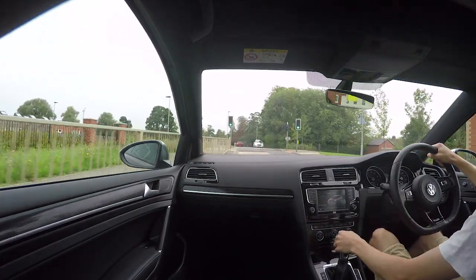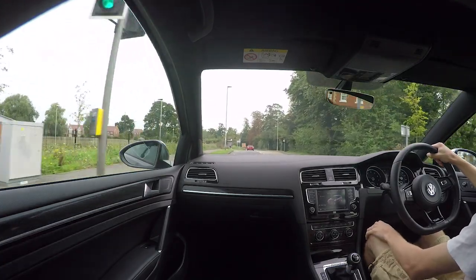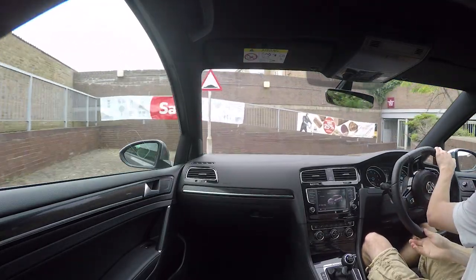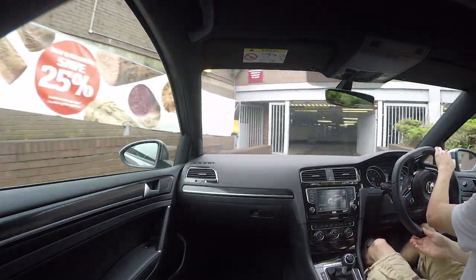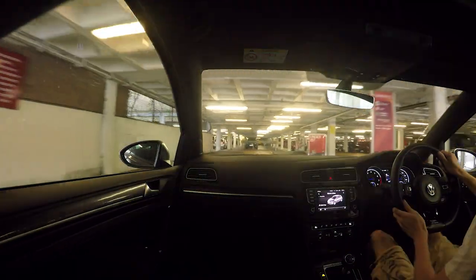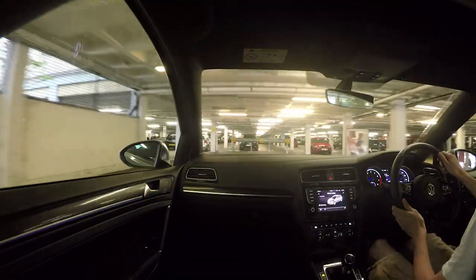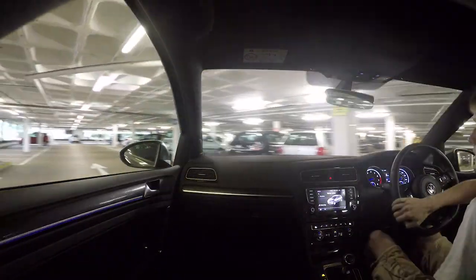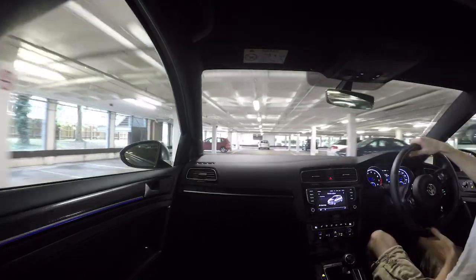From the driving point of view, it handles pretty well. Around the corners you can really have some fun in it. It's practical as well. You can just wander down to the shops and not draw too much attention to yourself, but in a race you can. It picks up speed from a high gear as well. You don't have to rev it out all the time, but if you do rev it out, you are rewarded. It is that kind of car, which is nice.